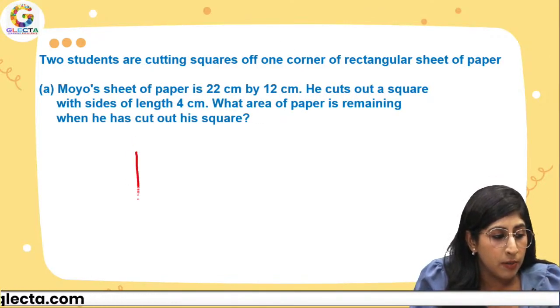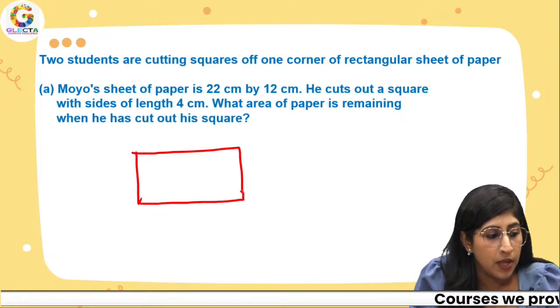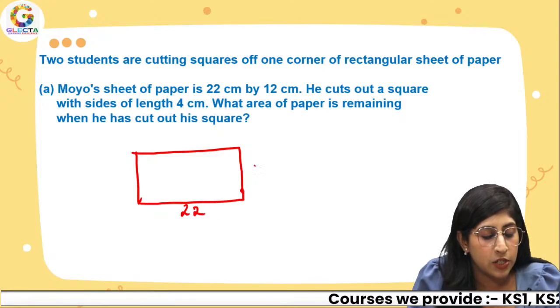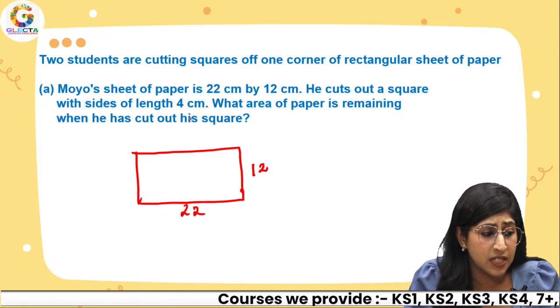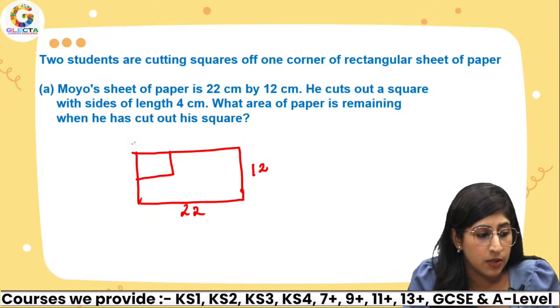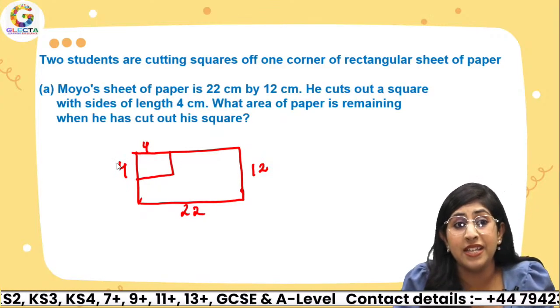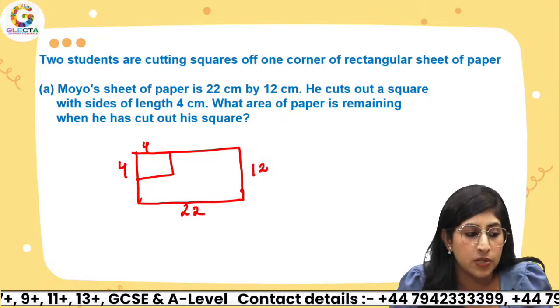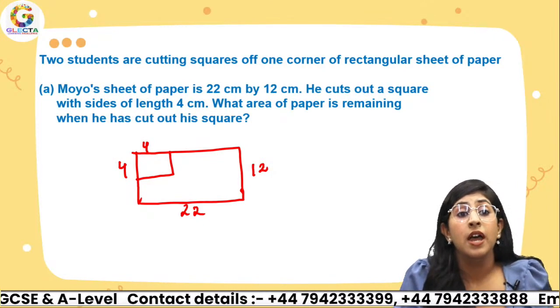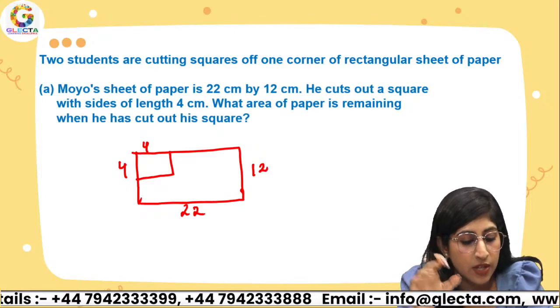Over here, Moyo's sheet of paper is a rectangular sheet of paper. The dimensions are given as 22 and 12. And he cuts out a square with the sides of length 4 centimeters. This is 4 and this is 4. What area of paper is remaining when he has cut out a square? So you have to do the outer area, that is the bigger area, minus the inner area.